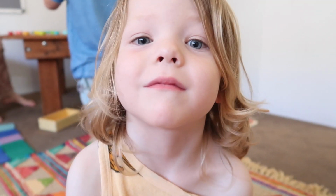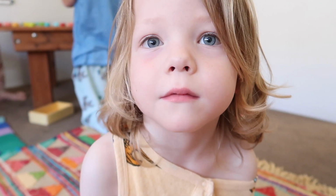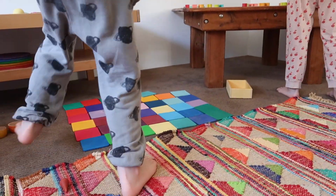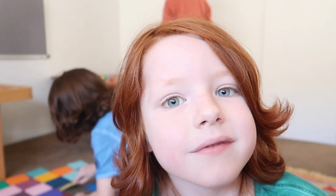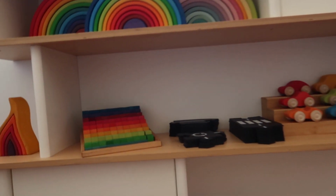What's your favorite thing to play with in the playroom, Hank? The raindrops? What's your favorite thing to play with in the playroom, Evan? The rainbow cards. They're pretty cool, aren't they? Those coasters are called rainbow cards. What's your favorite thing to play with in the playroom, Felix? The blocks? Which ones, sweetie? Both. Oh, you mean the big step counting blocks and the little ones?